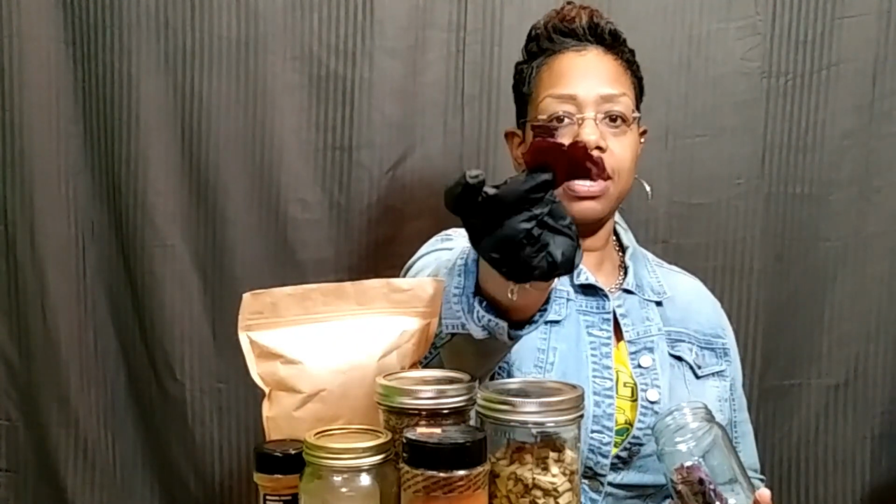And you could tell this one was a red hibiscus. And I actually dried this out myself. And this is the hibiscus leaf. Hibiscus may lower blood pressure, and it also may help decrease bad cholesterol and increase good cholesterol, which is your HDL. The bad cholesterol is your LDL.